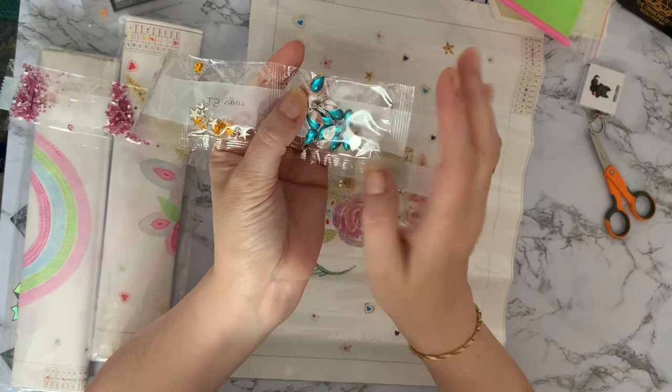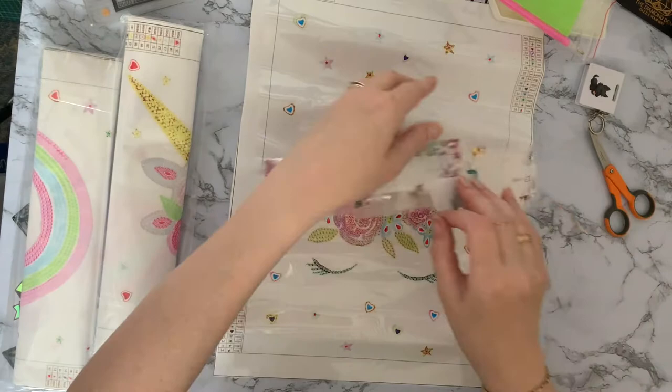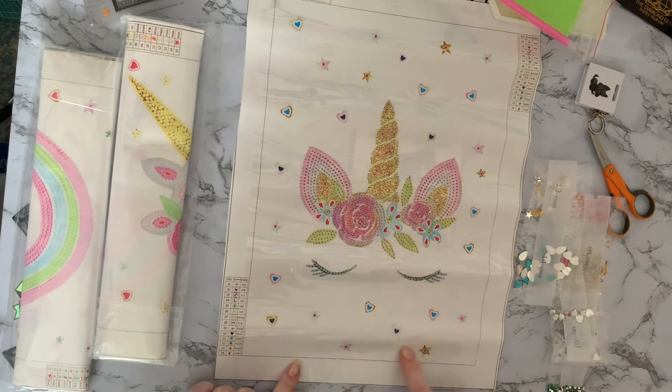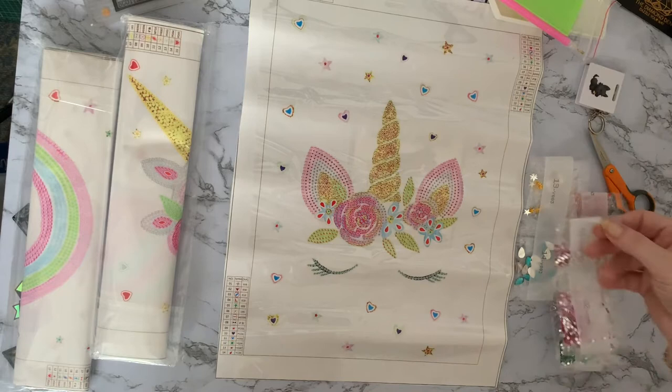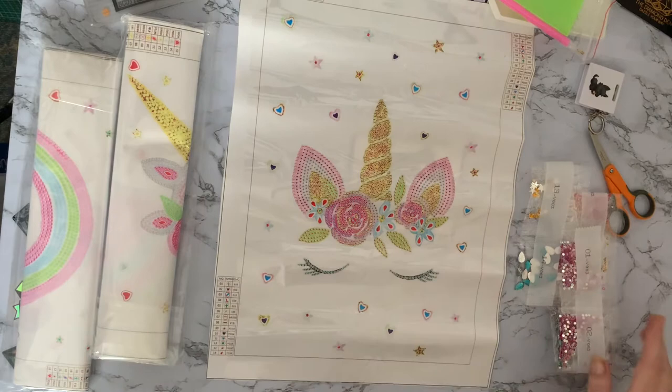So they're going to go all the way around this, I think. So not only are you diamond painting the middle, but all these little shapes around the edge have all got the little key code on them. And all the bits around the edge are going to be painted as well. I was going to say lovely for a little girl's bedroom, but I'd quite like this in my bedroom as well. So that's the first one. So I'll put that one to one side.